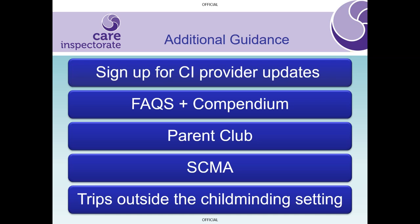Additional guidance to support your setting. We would like to remind you about our provider updates. To sign up for them, you can do this on our website. If you haven't been receiving the provider updates recently, please go back to the Care Inspectorate website and re-sign up. We were aware at Christmas there was a wee change to them, so if you hadn't been receiving them, you needed to go back in and re-sign up. In addition to the guidance we've already mentioned in the previous slides, the slides that follow will show you where to access additional information you may need. Could we have the next slide, please?